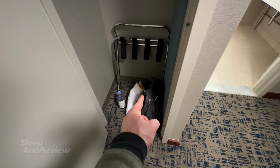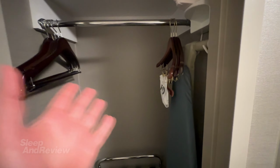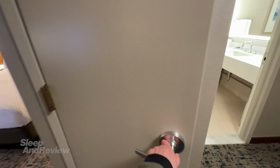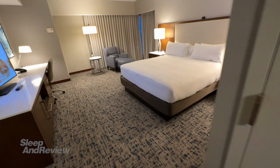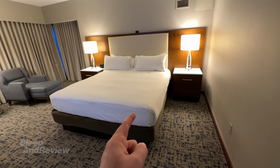Closet. Starting off, that's my stuff, as always. I dump my stuff there whenever I come into a hotel room. And we've got an ironing board, and it's a small closet, but doesn't matter because I don't have anything to hang up. So I got the room with the king bed. I believe that's a king bed.